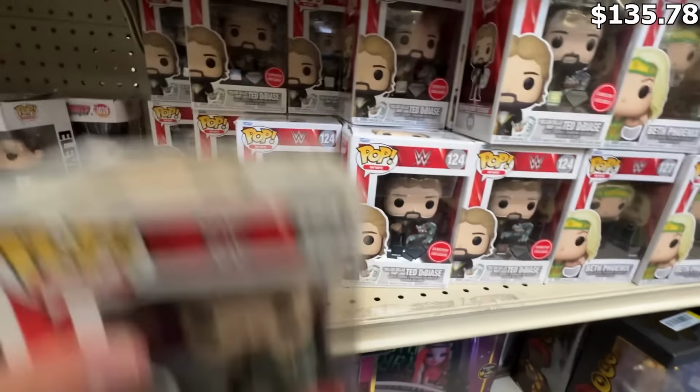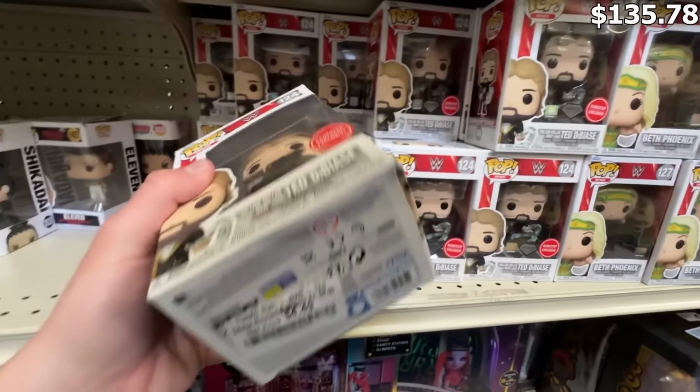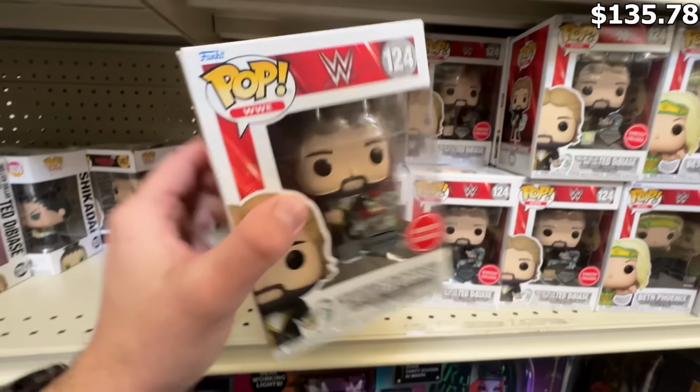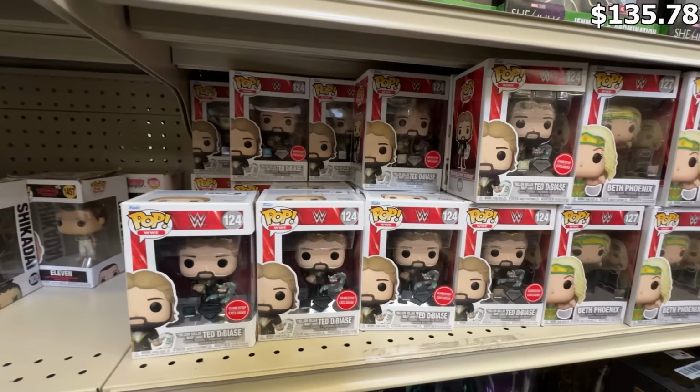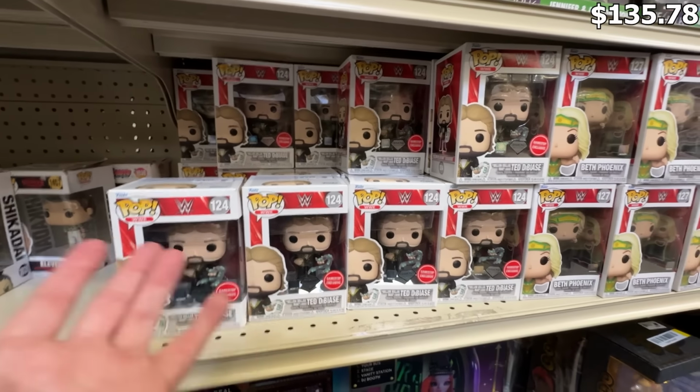Well, I guess it was worth a look, guys. For $7 each, I think that's what these were. Oh, actually $4.49. So some of them are different prices, even like $5. It was worth looking around, but I guess my chances weren't high of getting a chase, but you never know.